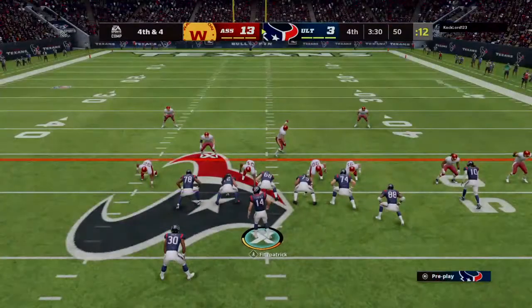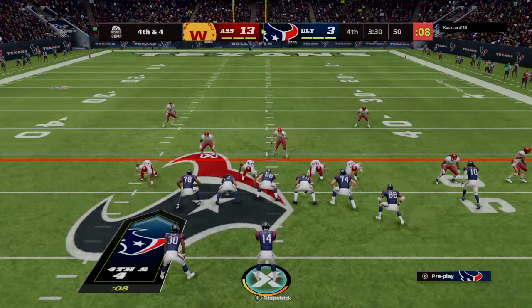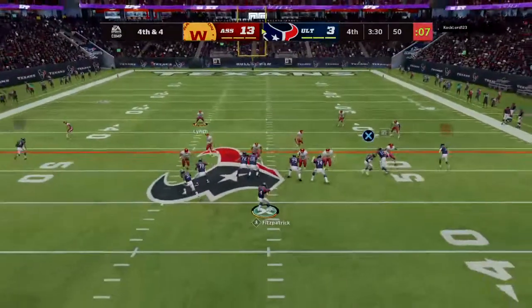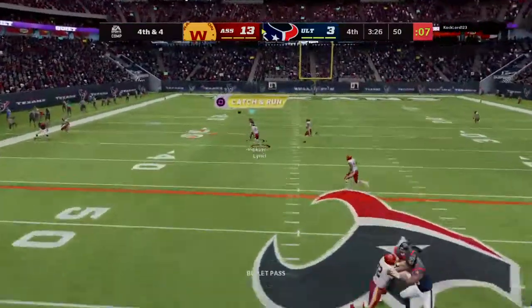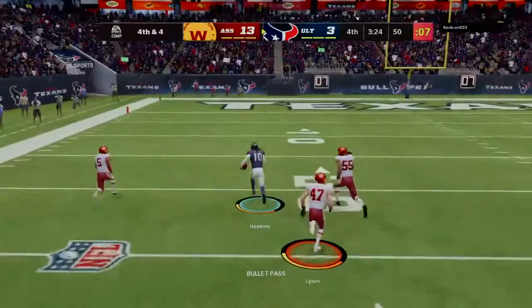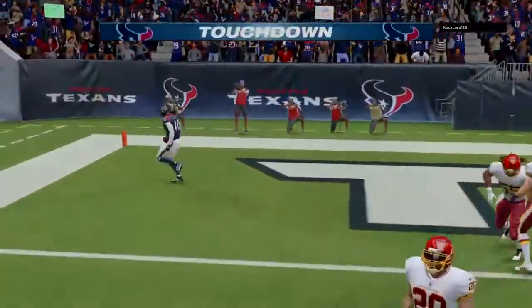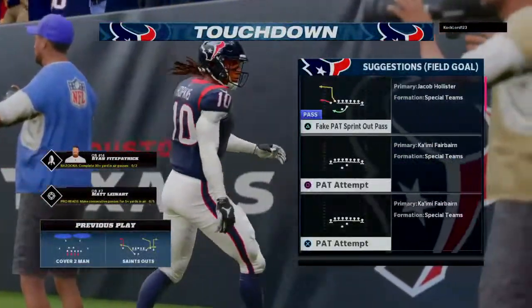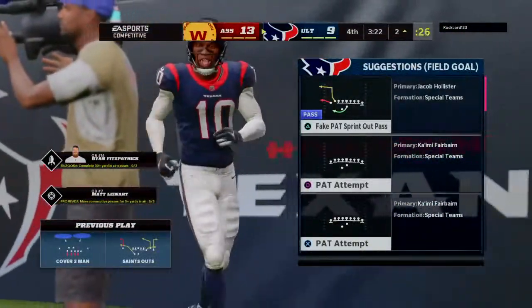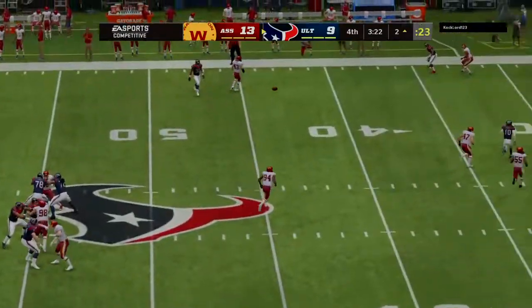All right, they're going to try and keep hope alive here on 4th down. They're going for it. Desperation time. Fitzpatrick on 4th down. The catch made by DeAndre Hopkins. Touchdown, Texans. DeAndre Hopkins, 50 yards. And the Texans have made it a one-score game again here in the 4th.